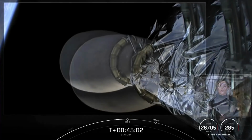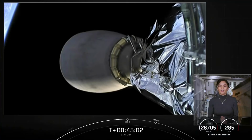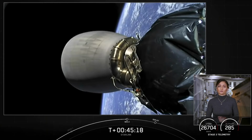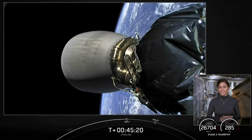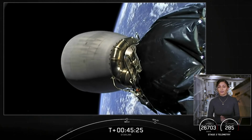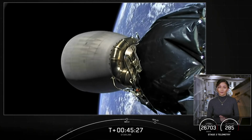Welcome back to the webcast for our 25th Starlink mission from Cape Canaveral Space Force Station. We had an on-time liftoff at 11:44 p.m. Eastern Time. We had a great stage separation with the first stage making its way back to Earth, landing on our drone ship. Just Read the Instructions for its 7th flight and 7th landing for this particular booster, and our 81st landing of an orbital class rocket overall.